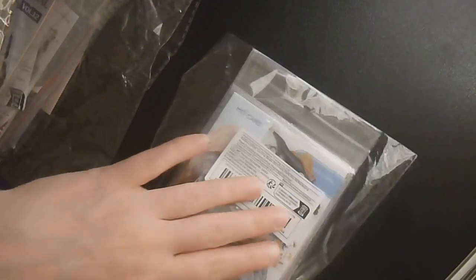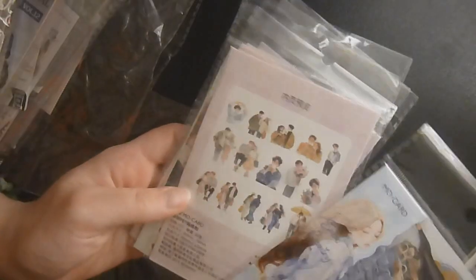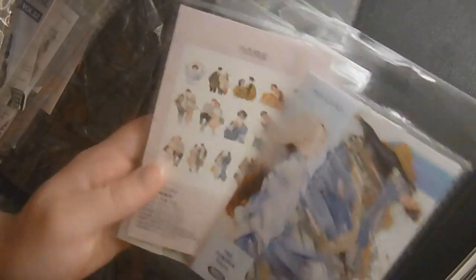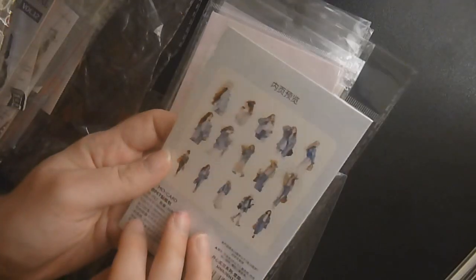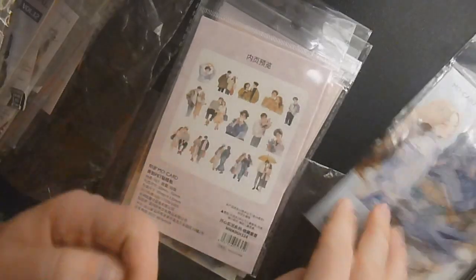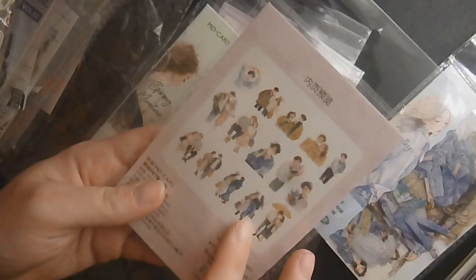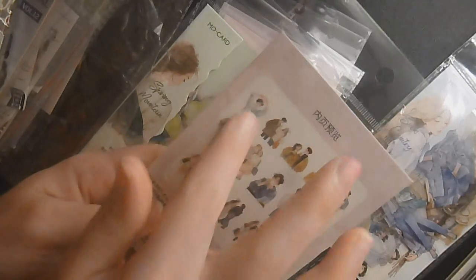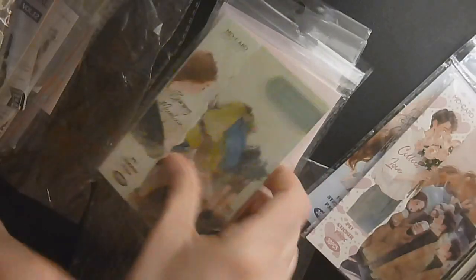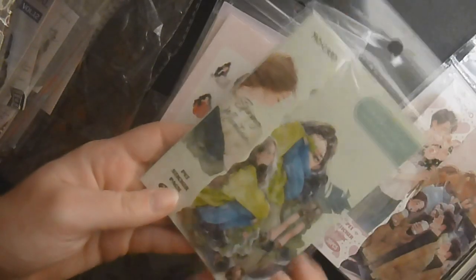Moving swiftly on to more that I haven't had before. This is called Snow Country, and these are all blue themed, girls with coffee, flowers, going for walks. These are called Love, and it's couples, cutesy couples, and a guy with the heart hands. That's quite cool. We have Spring Mountain. Actually, tell a lie, I have had some of these before. I just haven't had all of them before.